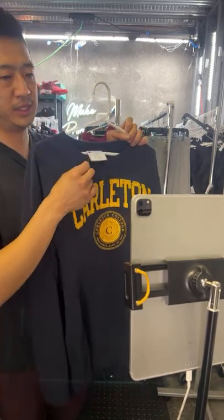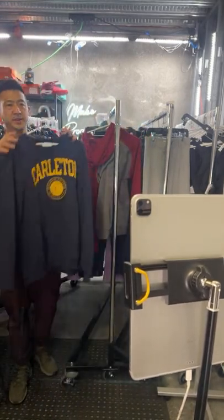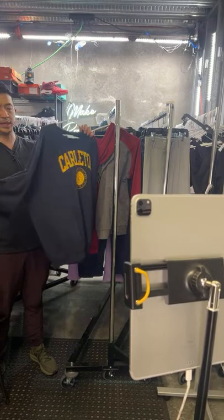Champion, double XL, Carlton, crew neck. Let's go. I don't know where Carlton is. Guys, help me out. Where is Carlton?